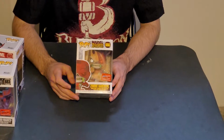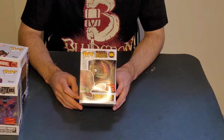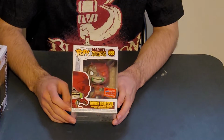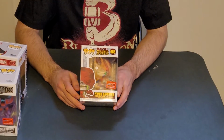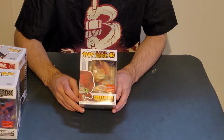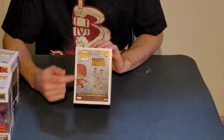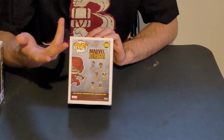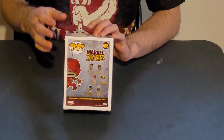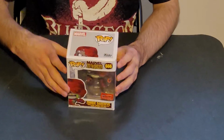So the interesting fact about this guy right here is that he was actually supposed to be a San Diego Comic-Con 2020 exclusive, but he ended up getting delayed, so they moved him to New York Comic-Con instead. And you can tell that was the case because on the back of the box it still has Zombie Black Panther and Zombie Gambit. Black Panther got canceled and Gambit got delayed until Wave 2, so obviously a bit of an oversight there.